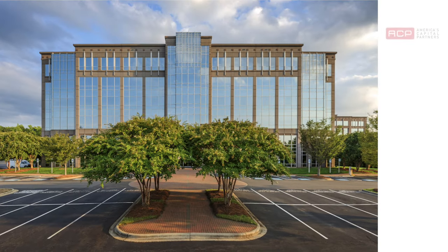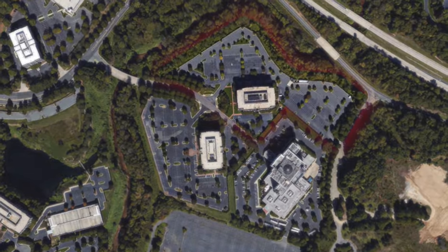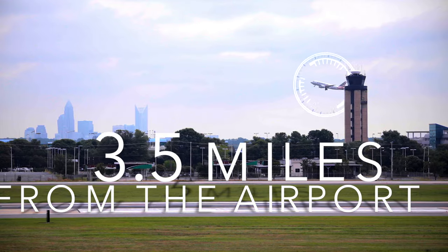Welcome home to Coliseum Center 5. America's Capital Partners and Cushman & Wakefield are pleased to offer Charlotte's premier corporate headquarters opportunity. Located in beautiful Charlotte, North Carolina, Coliseum Center 5 is part of a master-planned, six-building Class A office park conveniently positioned within the airport submarket.